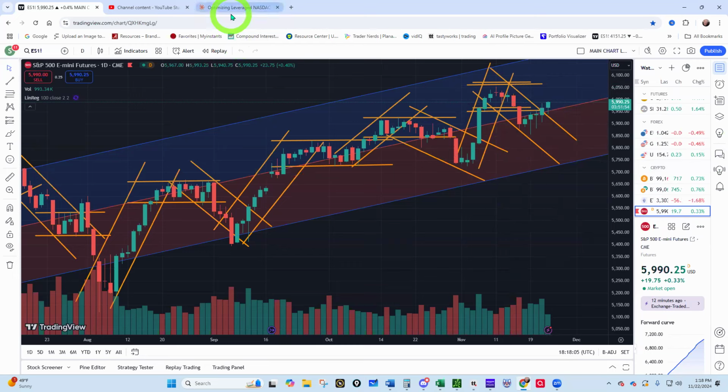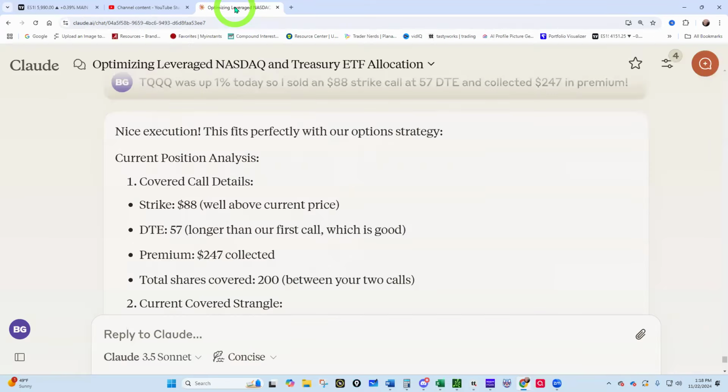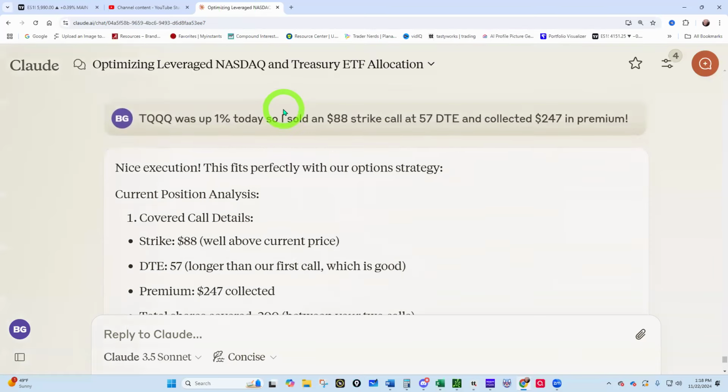So yesterday, y'all, after we got off, the TQQQs were up over 1%. And when I saw that, I looked at it and it looked like it was going to turn around and come down. And so I sold an 88 strike call at 57 days to expiration, and I collected $247 in premium, baby. Yes, hallelujah. Praise the Lord Jesus. Thank you, Father. Woo! Hallelujah.